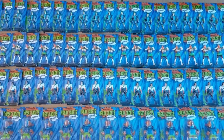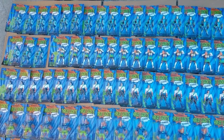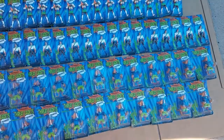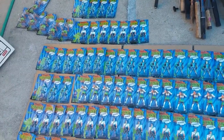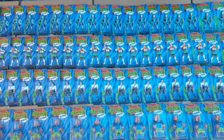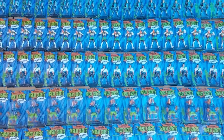Anyways, I got them to change the price to $12.99 for each bag. I paid for 12 bags, which gave me all the content, everything you see here. I ran out of room on the cardboard. There's some more over there. So I paid $70 total for all these.